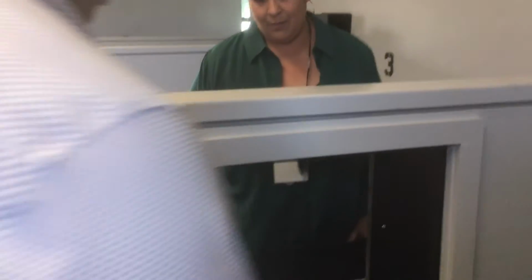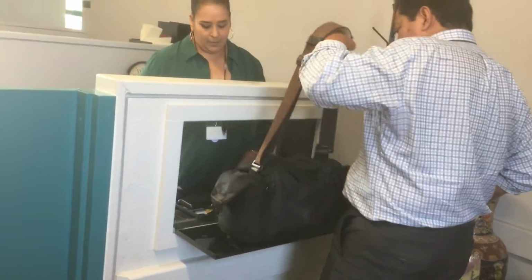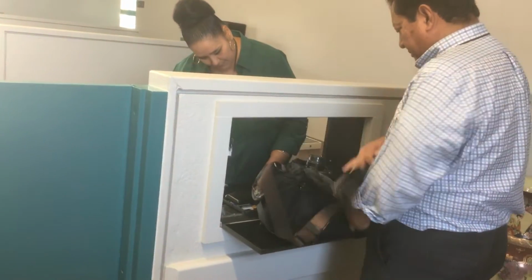One cell phone, keys, sunglasses. That's all I have on me right now. I guess I have to do that too, huh? Would be par for the course. Notepad, pen, keys, ID bag. Do I have to take off my belt? No, I see your cell phone. Okay. There you go. How about you, sir? Keys. Cameras. And this is standard for staff, visitors, everybody who comes in.